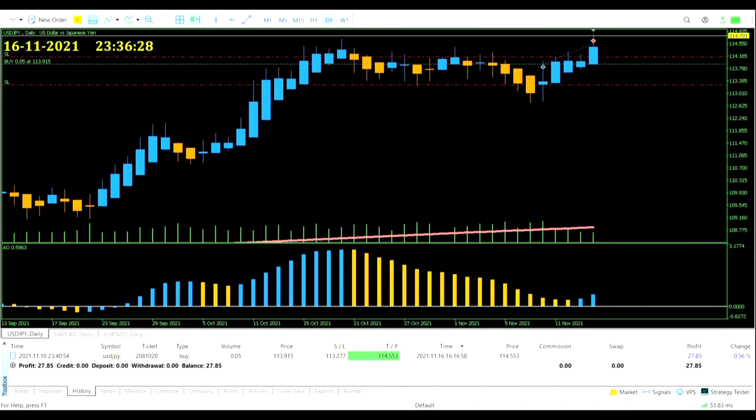Day 22. Let's start with some good news, because boy do we need it. We've been waiting a while for this. Finally we catch a winning trade. The US dollar Japanese yen. First take profit level has triggered, $27.85 for the trade. And you can see we've got a bit out of the trailing stop loss as well up there.